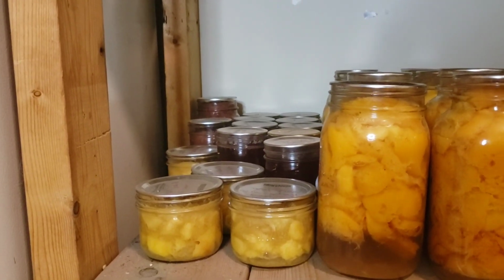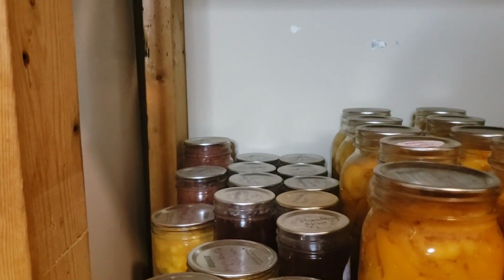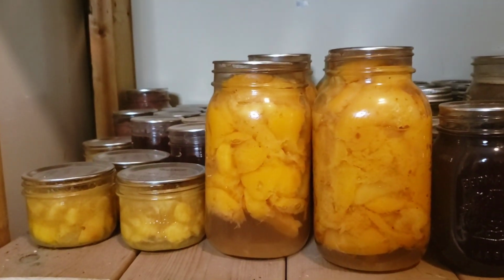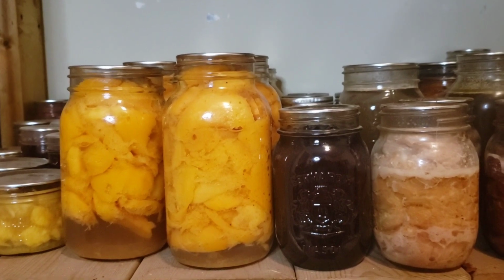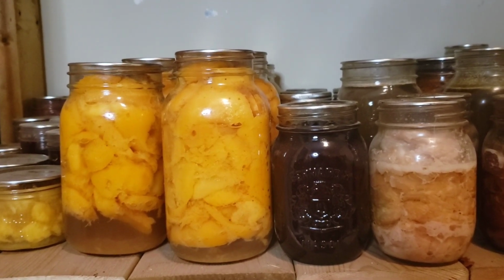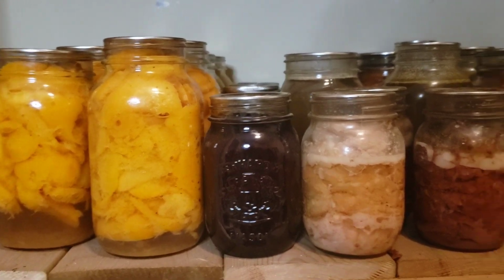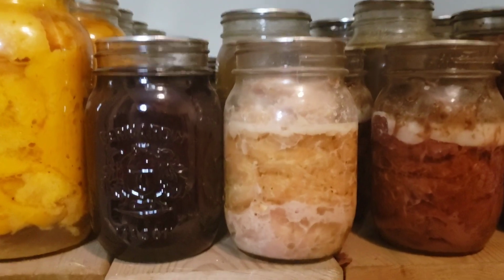So I've got more jam here. Up front is the peach jam, and in the back is black currant jam. I have more peaches. My kids and my husband love peaches in the winter, so I wanted to make sure that I got a lot of them done. So I got 2 bushels of peaches done just for slices. And then I have some more black currant jam.